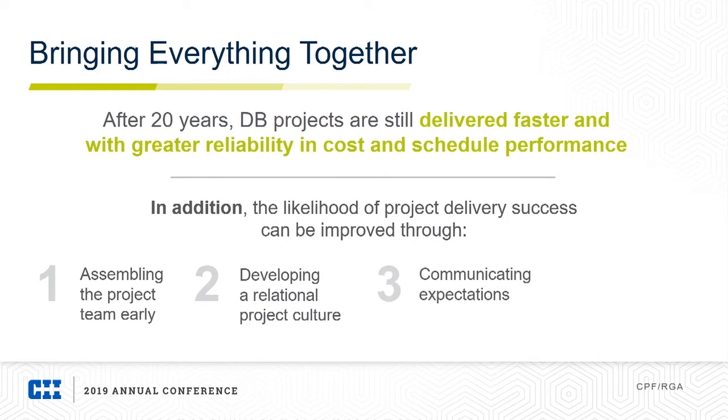And communicating expectations clearly. Don't let anyone have to guess what you want. Tell them what you want so that they can help you. The standard of quality is established, and everyone's working towards the same objective.